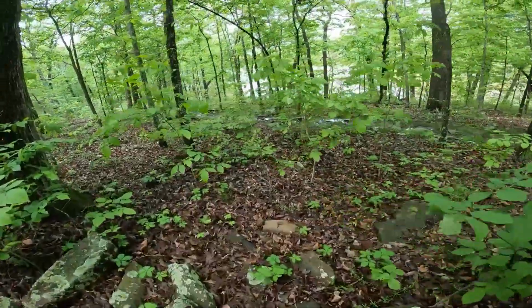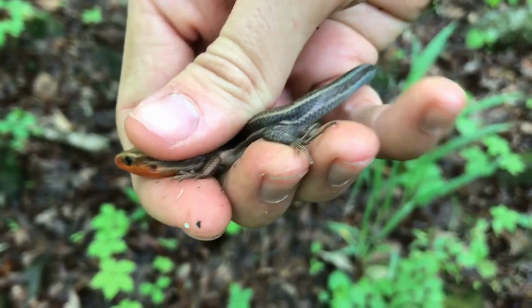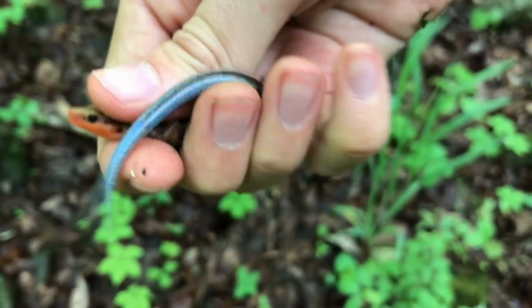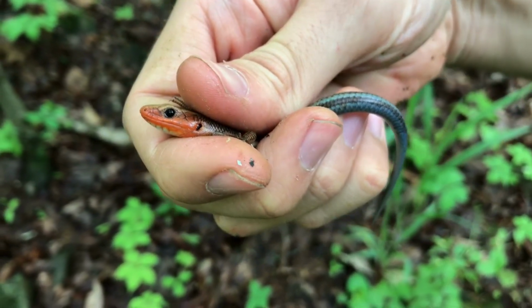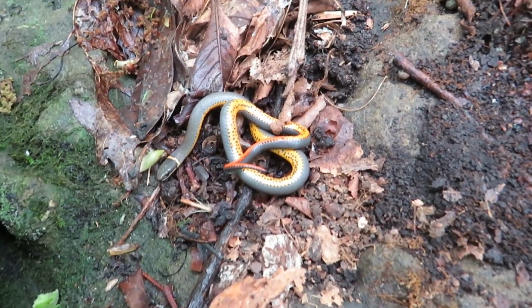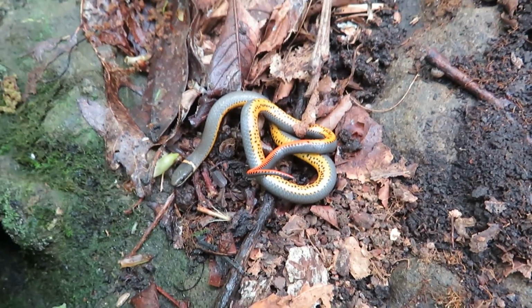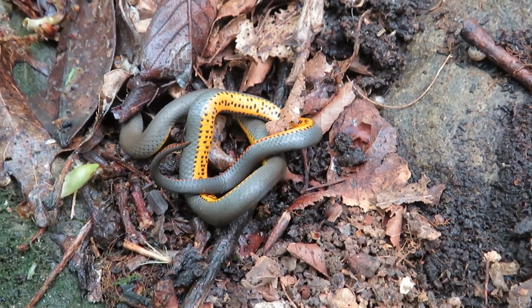that's very disappointing. And we got ourselves an adult 5-line skink. Brightly colored male. Beautiful little guy. How cool. Alright, as flipped, little ringneck snake. Gorgeous little guy. He hasn't run off yet either. Not quite what I'm looking for, but cool anyway.